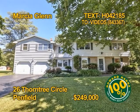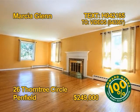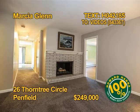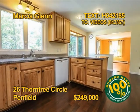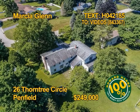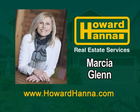Here's a beautiful colonial in a quiet Penfield neighborhood. 5 bedrooms, 3.5 baths, over 2,900 square feet on almost a half acre lot. All appliances stay, even the washer dryer. And there's a possible in-law suite here too. See 26 Thorn Tree Circle with Marsha Glenn.